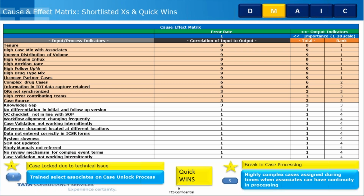So as a solution, a select few associates were trained on the case unlock activity, and this issue was resolved in that they would be able to unlock the case within 2 to 3 minutes, thus saving the time of the associates and also preventing the break in flow which was happening during the case processing.